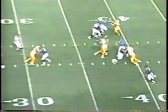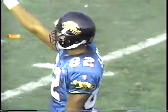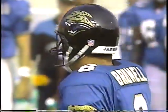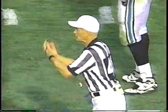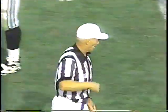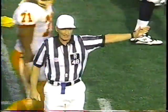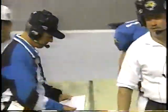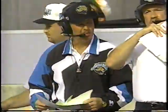Play action by Brunell, looking downfield, and a nice catch at the 10-yard line by Jimmy Smith. Charles Dimry made the stop, but a flag is down. And they're signaling holding. And it may come back. Holding. And it will. 79, offense, 10 yards, repeat first down. Again, number 79, Dave Wydell.